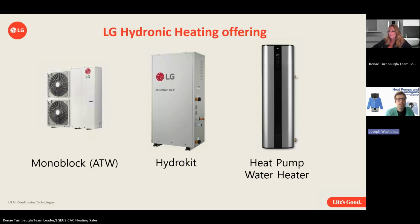Yeah. That's key. We hear a lot that electrifying and decarbonizing the boilers can be a big challenge, and we know that's a lot in the Northeast. There's lots of boilers out there. So this is a product especially for homes with boilers.